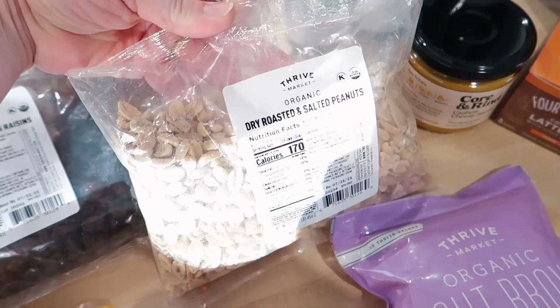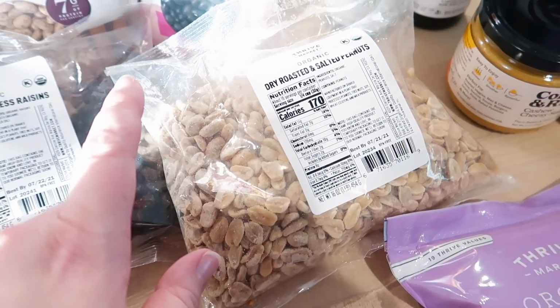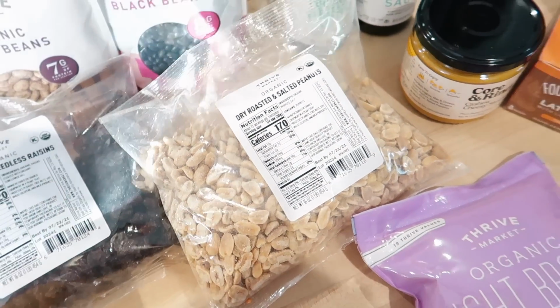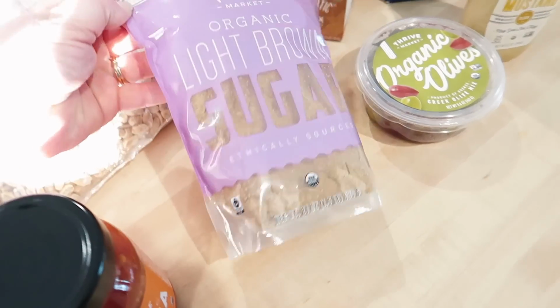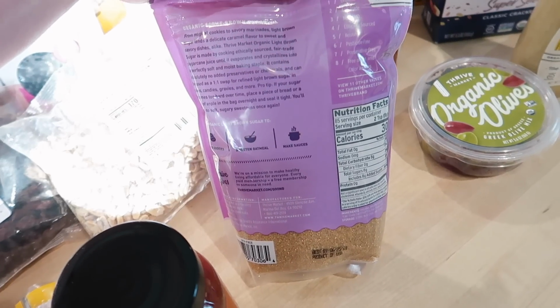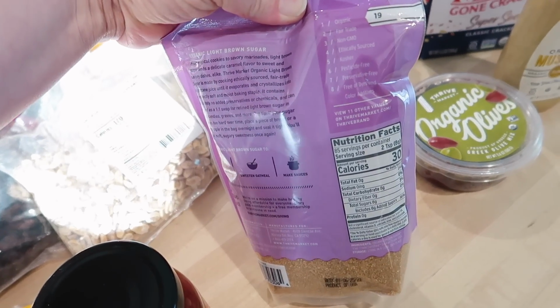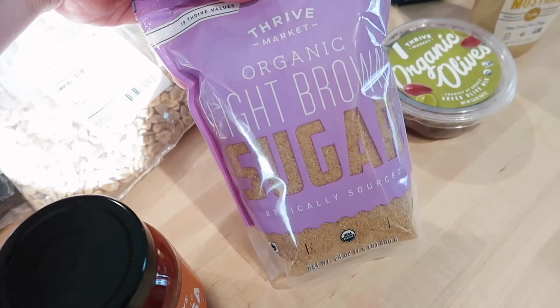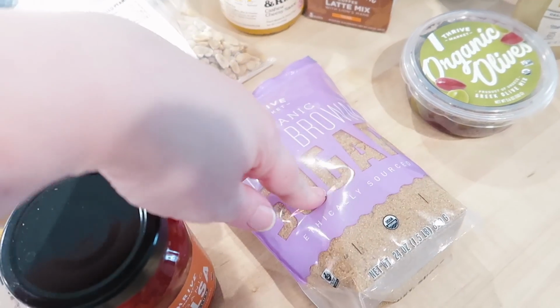I also got some roasted salted dry peanuts. That's a snack that everyone likes. And then I also decided to get some light brown sugar from them as well. This is organic. It does not say that it's vegan on it though, so I won't be able to use that during my challenge, but I did go ahead and pick that up from there.